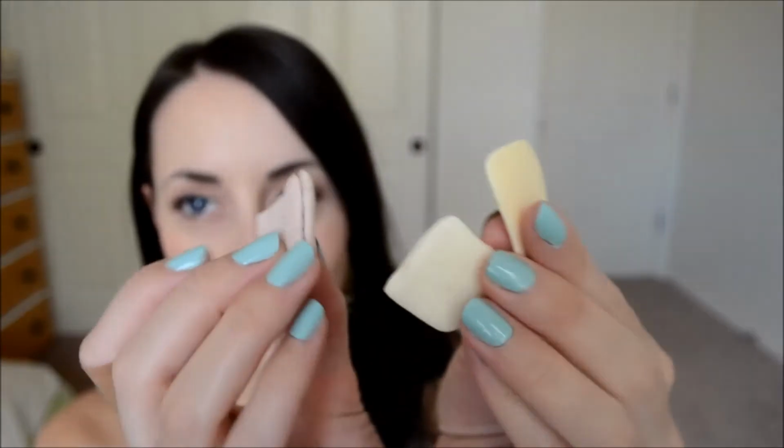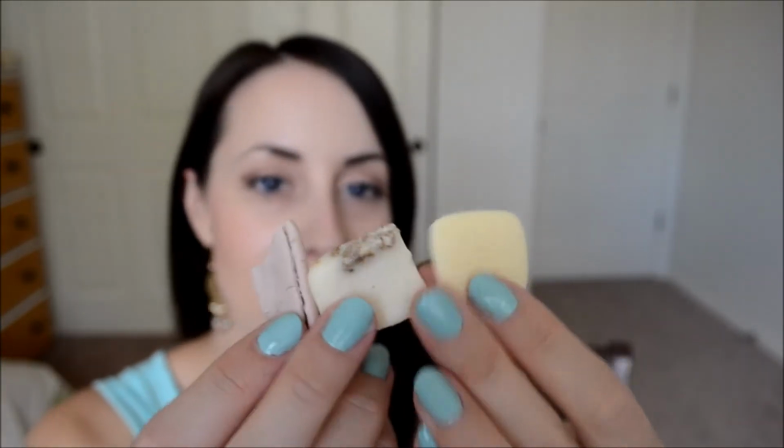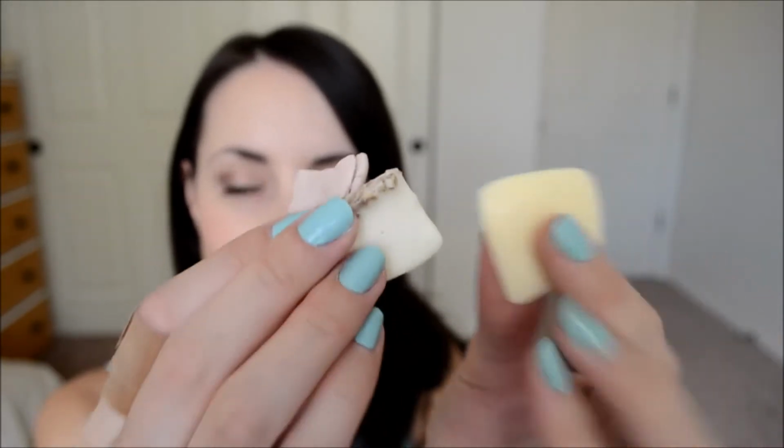Now, if you saw a haul that I did a while back when we were in our old place in Arizona, I did a haul about some products that I had bought from a farmer's market, and I bought these soaps. I think this was the peach one, this was the vanilla. I can't remember what smell each of them were, but I really liked them from smelling them in the bar form. But as soon as I got them wet and really lathered them up, they smelled so different. It was so weird.